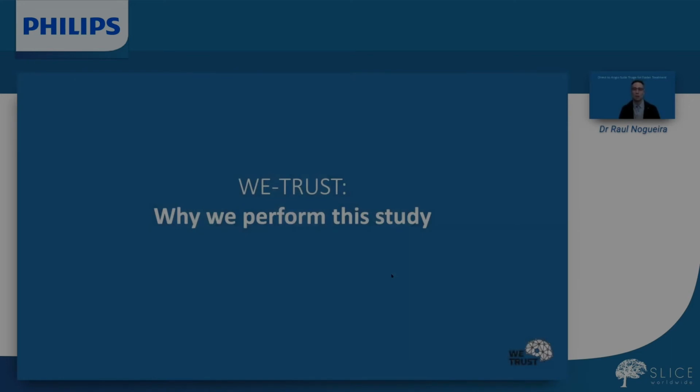So why are we performing this study? The reason why we're performing the WE TRUST study is we believe stroke treatment should mirror the pathway that is seen in ST elevation myocardial infarction treatment.